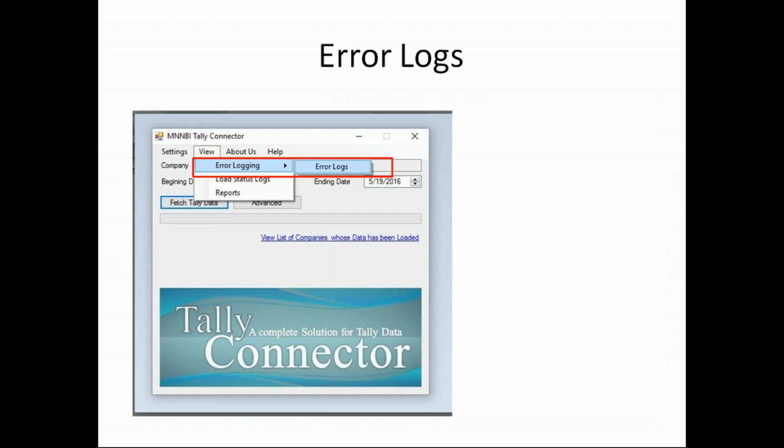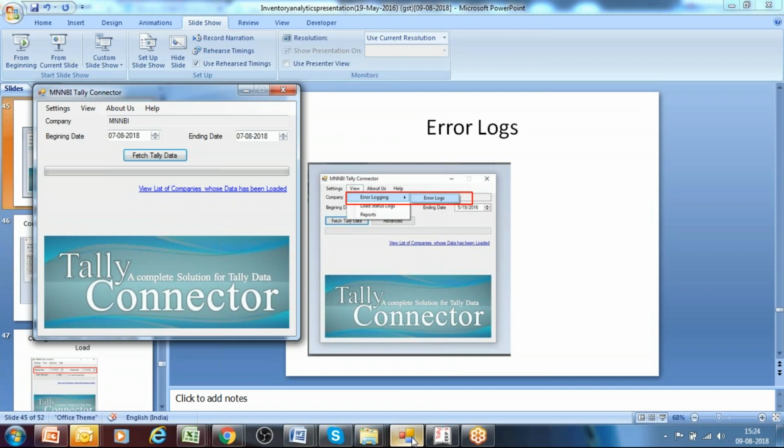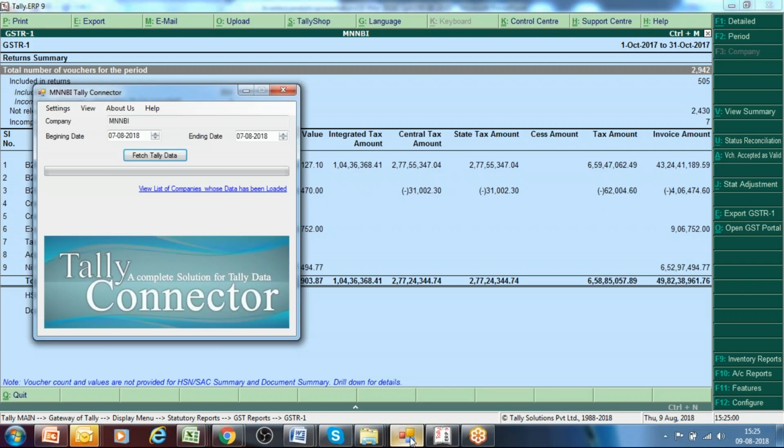Okay. So with this, I come to the end of my brief, and I will now show you how the extractor will work. The extractor is very simple. It's like this. You'll have to open your Tally. We will do the configuration for you, and this is the extractor, and you simply have to press this button.